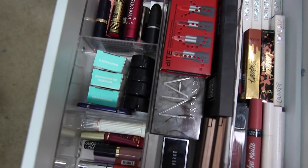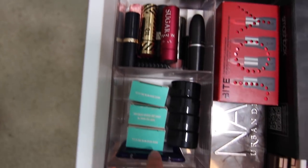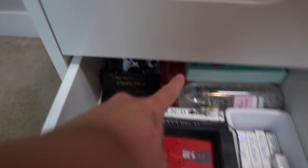And here, this is like mostly all my lips and stuff, and then all of my palettes for eyeshadow. Here's all of my lipsticks that are bigger, and then I have like small lip gloss things. I have lipsticks right there, and then I have all of my eyeshadows and things right there. And then these are all eyeshadow palettes, blush stuff in the back, and some more palettes.